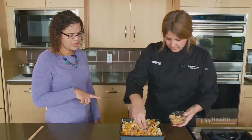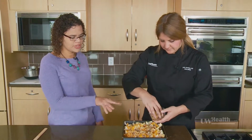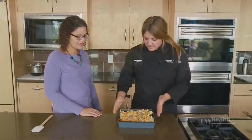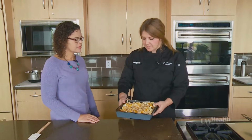And so the original ones do not have any carbohydrate, and so that's great for using as a breadcrumb or using as a crunchy snack in place of a chip, something like that. All right, so this goes in the oven 425 for about 10 minutes, just until it's nice and bubbly.